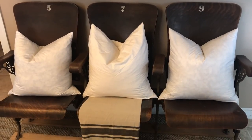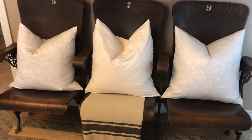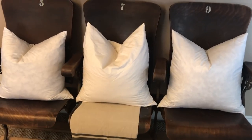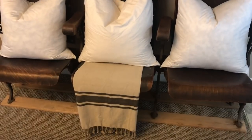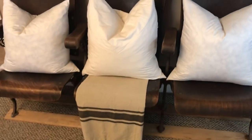Here are those theater seats that I got off of OfferUp. I love them. They're seriously awesome. So all of these pillows, they're all inserts. I have to get covers, so I just use them like that. Those are all from IKEA, and the blanket is from Home Goods. It's actually one of those beach blankets.